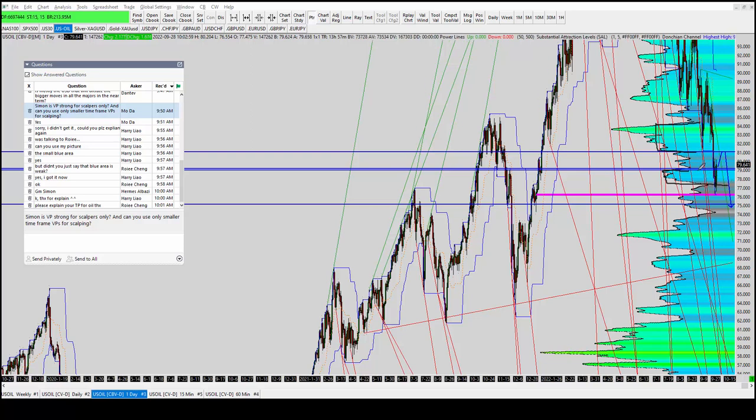These are bigger volumes, and in between there's a smaller, we call a suction tube. Although it's tough, it's not easy, it has multiple layers of support and resistance, but I am swing trading it, so patience is required. So I am trying to cover this area.